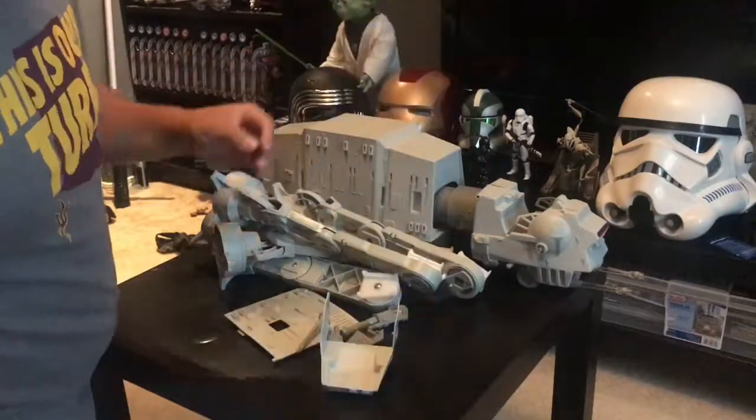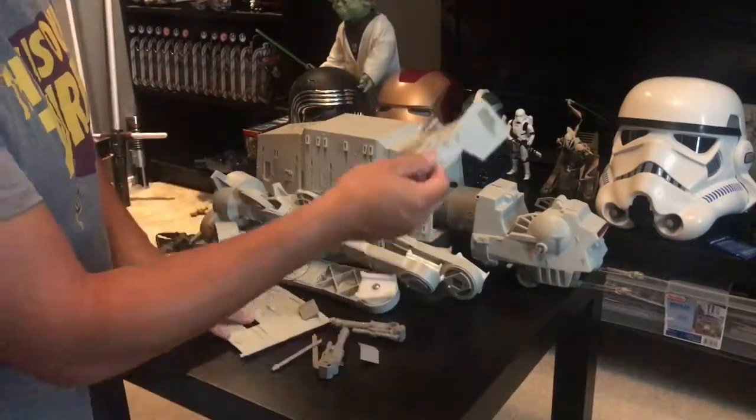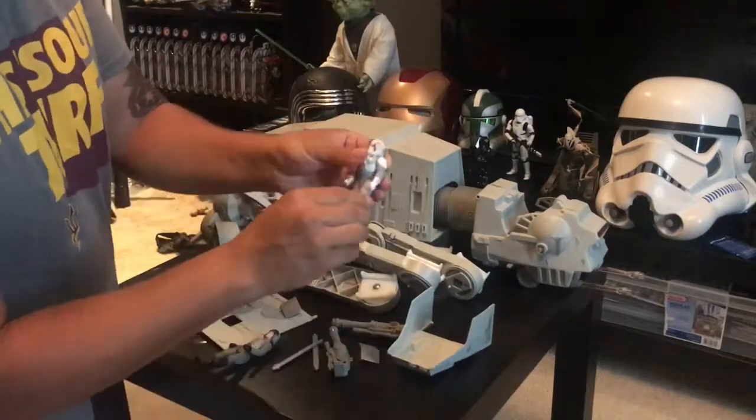I'm not sure this was the original bag. I think it was though. Alright, so you get 2 rockets, the little armor pieces, and the side cannons, and then the cockpit. Here's the 2 main action figures that came with it. Here's General Veers. I'll get a close-up shot of that here in a little bit. And then here's the AT-AT driver.